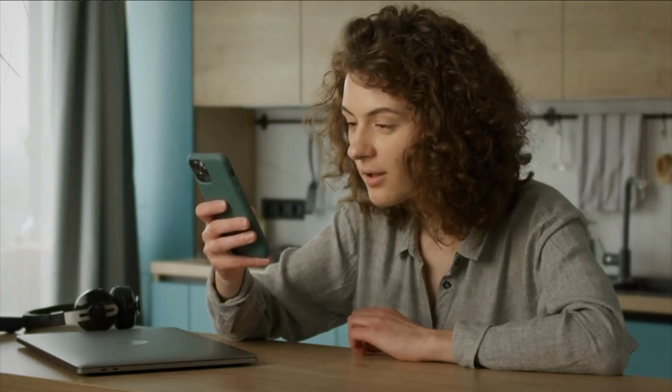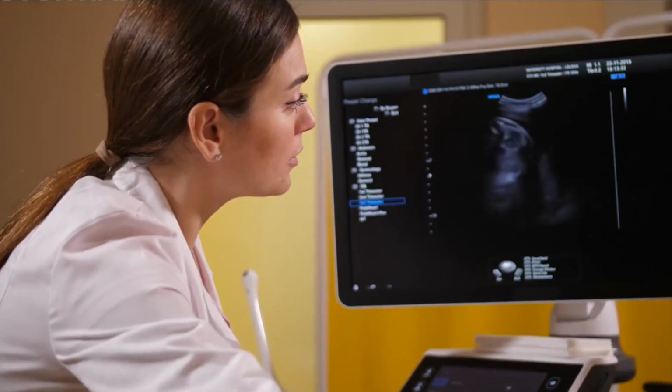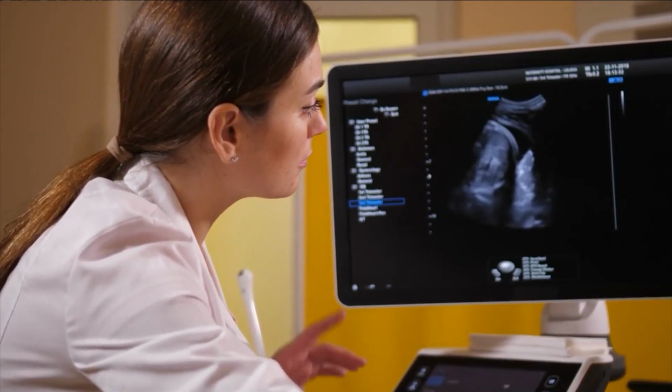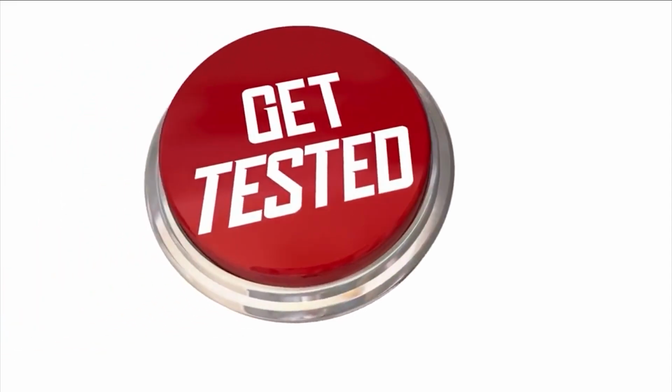There have been reported cases of adverse reactions such as infections and allergic reactions, although these are rare. Therefore, it is crucial to undergo thorough screening and testing before undergoing an FMT.